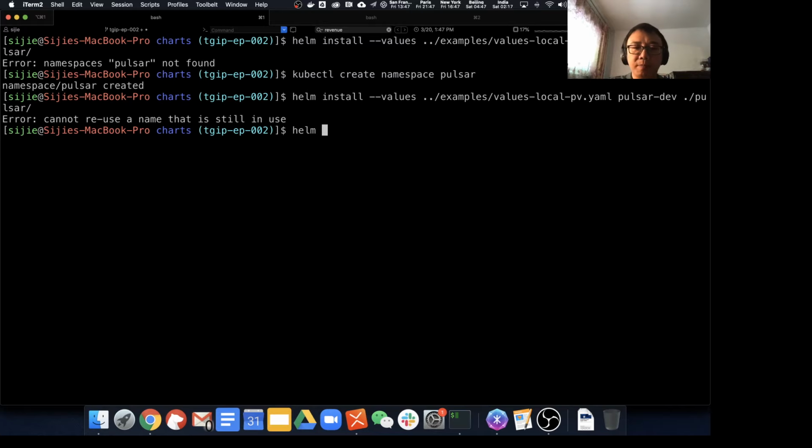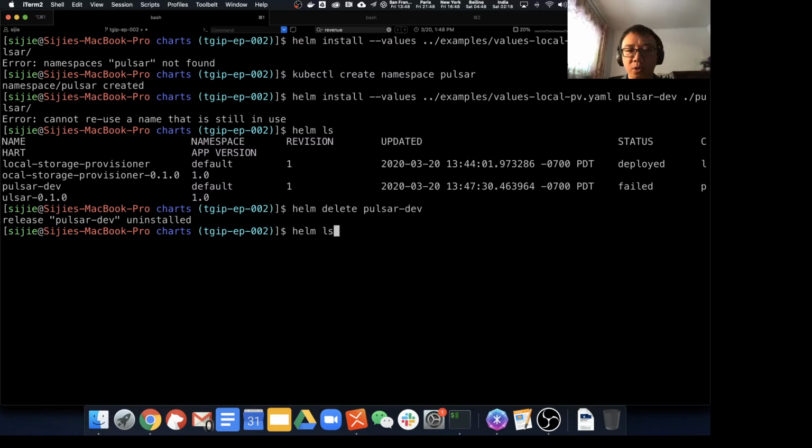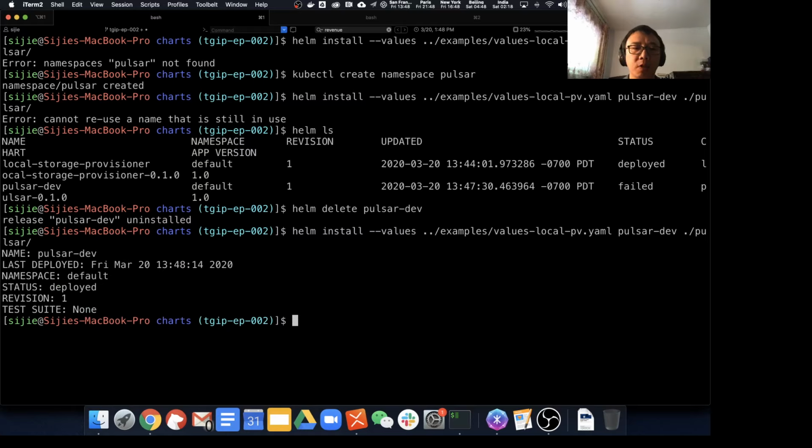Oh, helm ls, helm delete. Okay, so let's install this again. Okay, now you have the Helm chart installed.